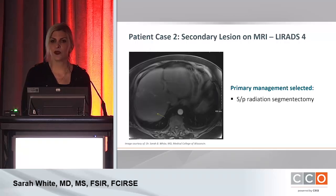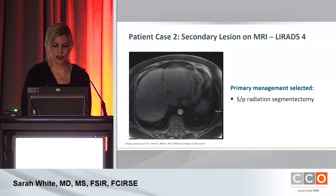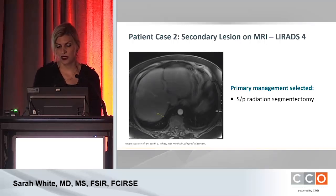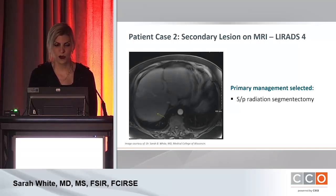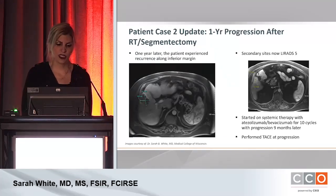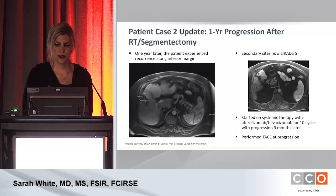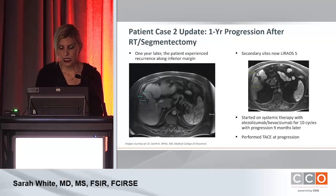And so the primary management after multidisciplinary tumor board was, we thought, could we downstage this and maybe even transplant him? He wanted to get a transplant desperately, and so the multidisciplinary tumor board thought, could we do a radiation segmentectomy? So you can see that we did go on to do a radiation segmentectomy. We had a very nice response, and for a year we had a CR. But the patient then, a year later, developed recurrence along the inferior margin, and so this secondary site now turned into a LIRADS 5 lesion.